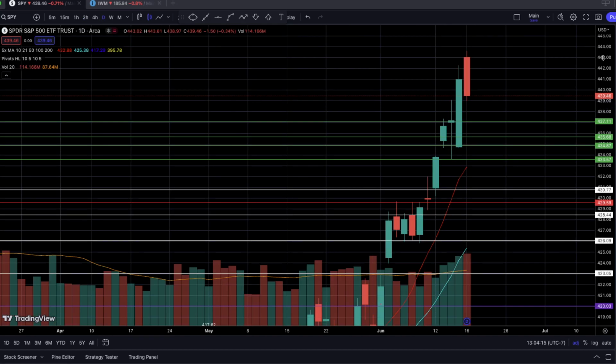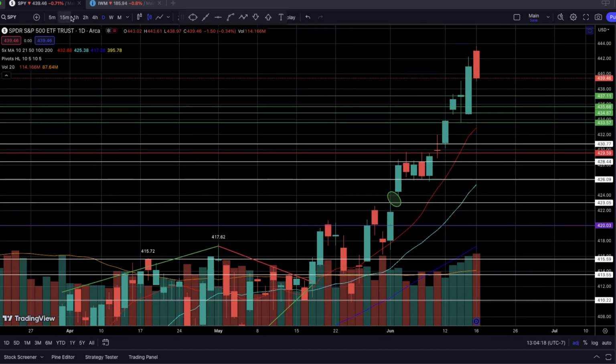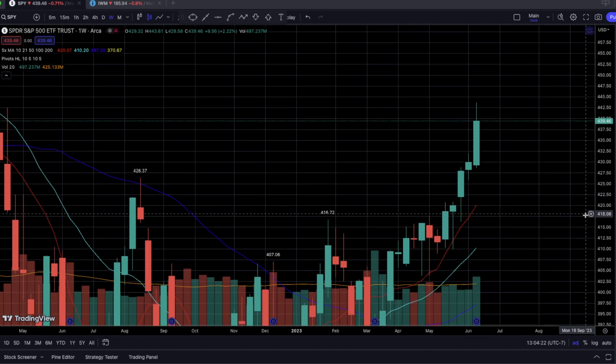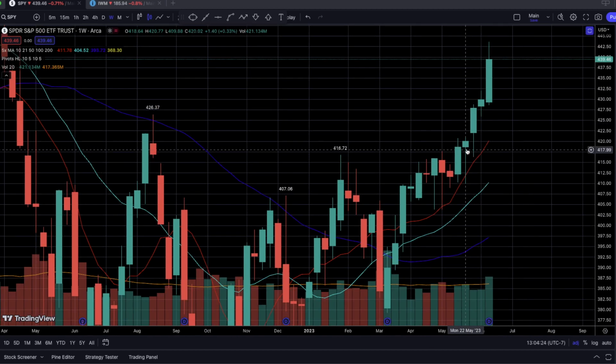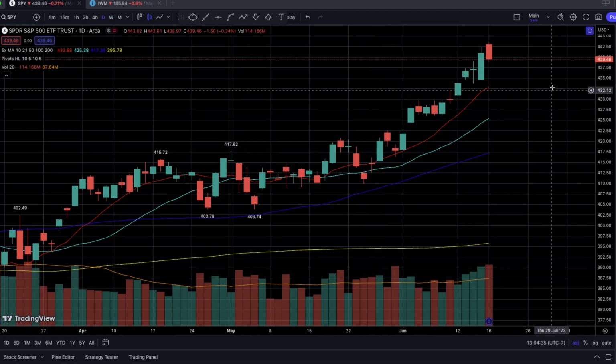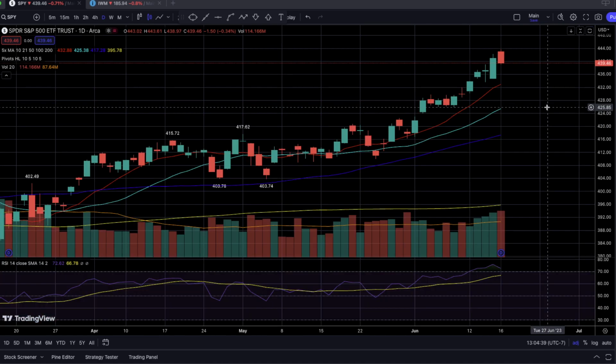So SPY here is very overextended and overbought. If you take a look on the weekly time frame, let me take out my drawings here. We've been going straight up for the past 4 weeks without seeing at least a single red week or a single consolidation week. And so with that broader perspective in mind, if you go back on the daily time frame and then bring up my RSI, we are in overbought conditions.